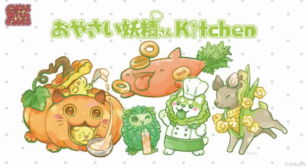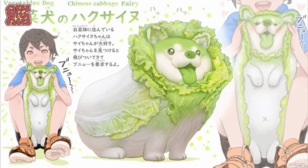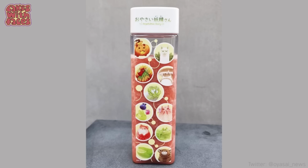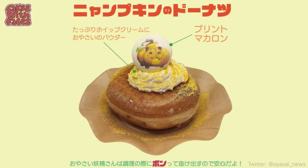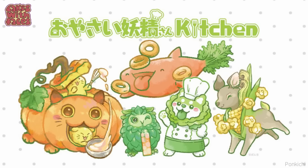Next, Vegetable Fairy is a series of characters that are part animal, part vegetable. So it makes sense that the menu at this theme cafe would be very healthy with lots of vegetables and smoothies. This donut is a carrot donut, so it's healthy. And I don't know if this is just Google Translate playing a trick on me, but there's also something called Lettuce Mania Devil Curry. That one's in Harajuku until the 14th of March and Kobe until the 26th of February. If you want to go to any of these cafes, make a reservation if you can, either online or when you get to Japan, because some of them are really popular and they do get booked up.